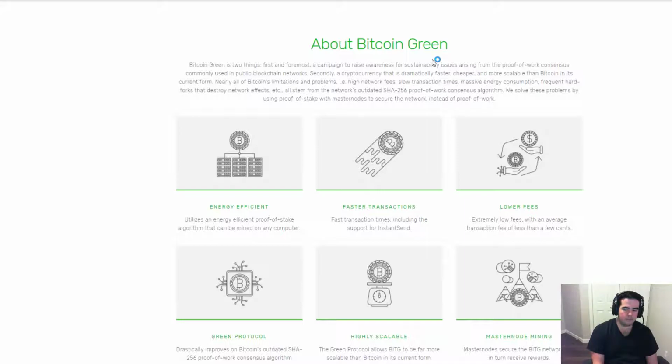and kind of like putting your Bitcoin mining farms near areas that have cheaper energy, like coal power plants and stuff like that, before the energy actually goes to the grid. So the biggest thing is it aims to be very energy efficient. So Bitcoin Green is two things. First and foremost, a campaign to raise awareness for sustainability issues arising from proof of work consensus commonly used in public blockchains, i.e. Bitcoin. Secondly, a cryptocurrency that is dramatically faster, cheaper, and more scalable than Bitcoin.